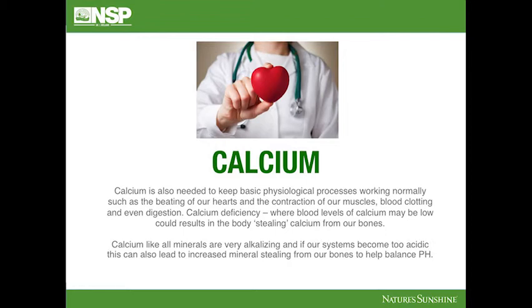Now, we've already talked about how calcium can be stolen from the bones and other areas in the body if there are deficiencies within the blood system. So we really need to keep our calcium levels coming in at really good amounts. Leafy green vegetables are a brilliant source of calcium, but for a lot of people they do need to supplement with this mineral.